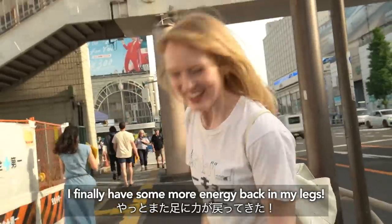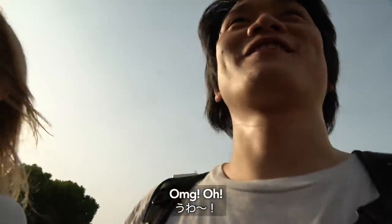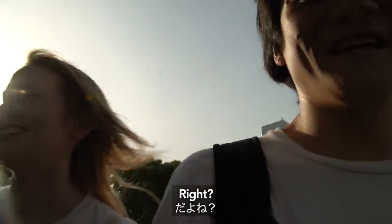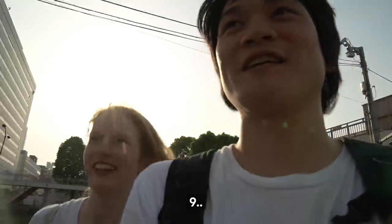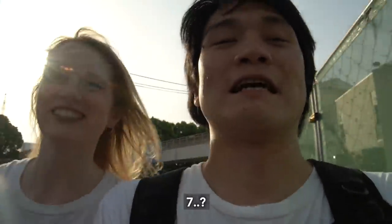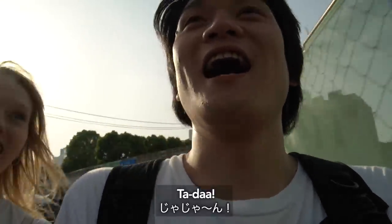We're there. I finally have some more energy back in my legs. Right, just there. Oh my god. Never thought I'd be so excited to see a train station. On the count of probably about 10. 10, 9. That long? 8, 7, 6, 5, 4, 3, 2, 1. Done.